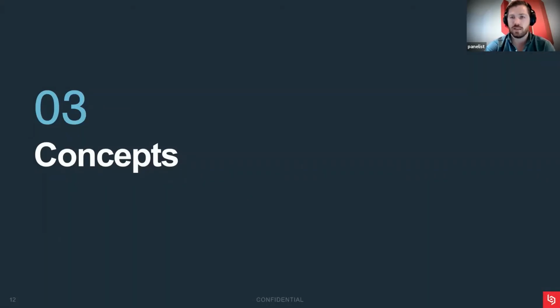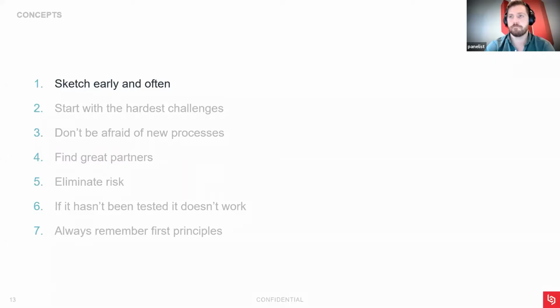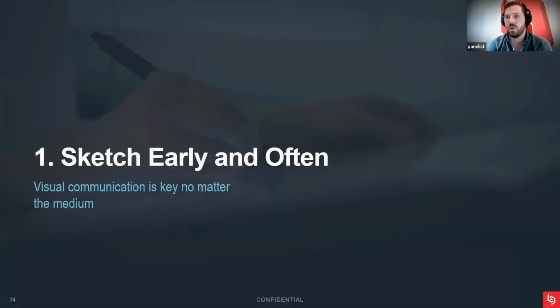I'm going to move through them pretty fast, but feel free to ask questions as we go through or at the end. So first concept up on the list is sketch early and often. So what do we mean by that? The key takeaway here is that visual communication is key no matter what the medium is. And actually I encourage you to expand your thoughts on what sketching means and what the medium for sketching can be.